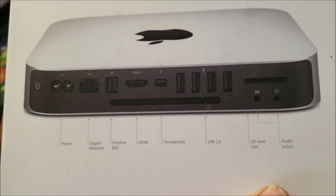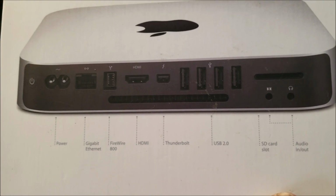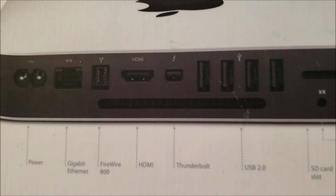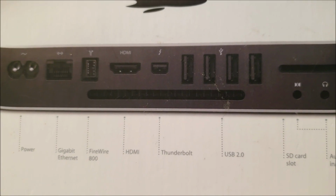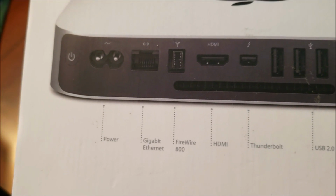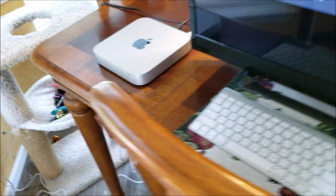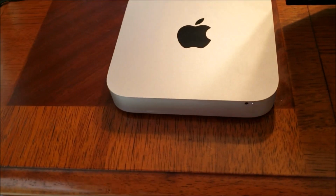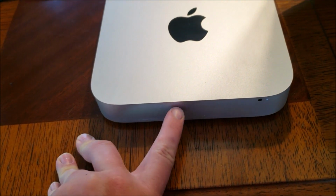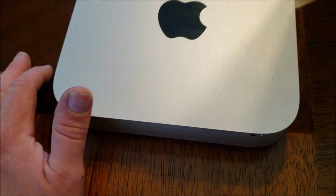You can see the ports on the back. You got the SD card, your audio ports. You have 4 USB 2.0 ports, your Thunderbolt port right there, HDMI, Firewire 800, Gigabit Ethernet, and then, of course, your integrated power connector. Now, this is one of the Mac Minis that does not have the integrated optical drive. They did away with that the year before.